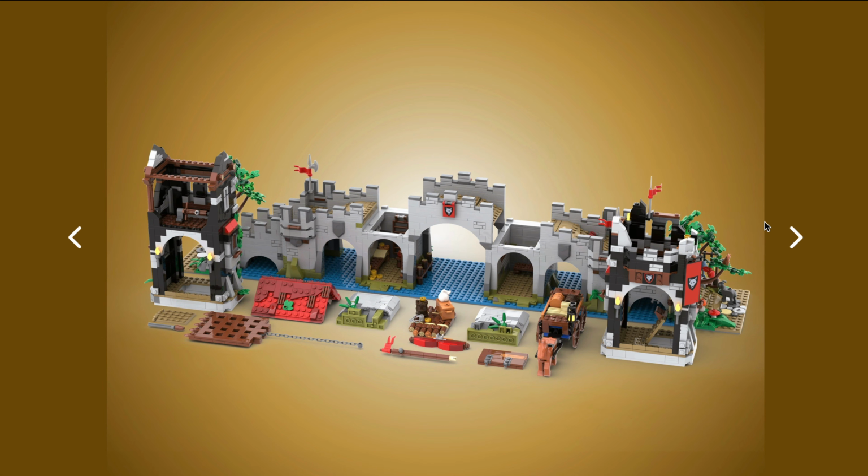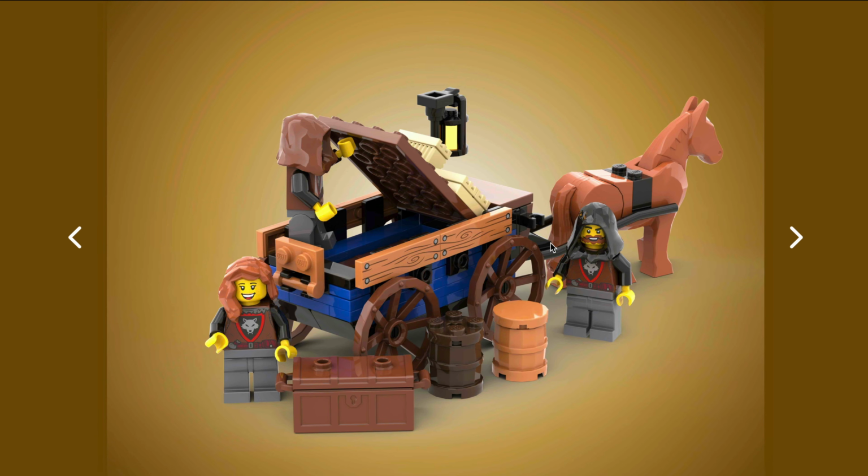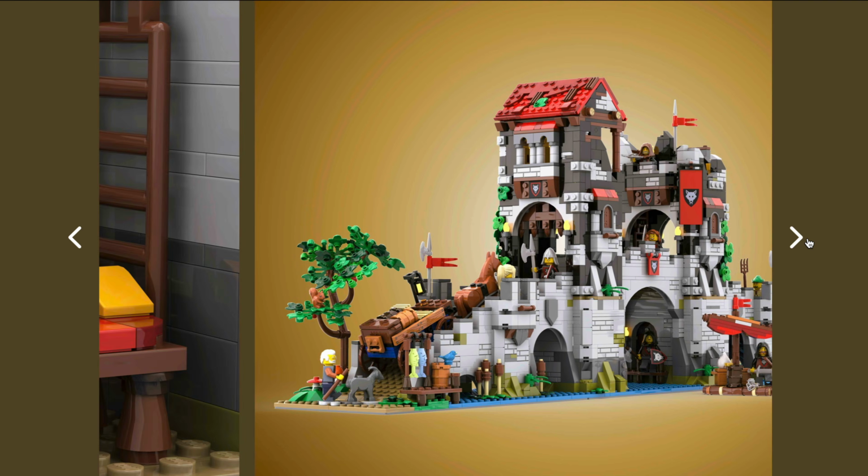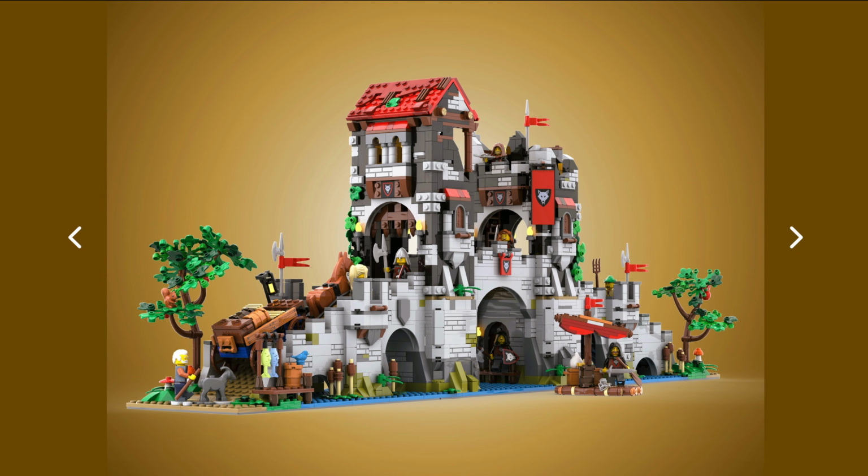Just rounds everything out for a wonderful display, and you have all the fun options for good game experience with this too. So I think it's pretty brilliant. I kind of want to see it be chosen because I'd really like to add this to the collection.